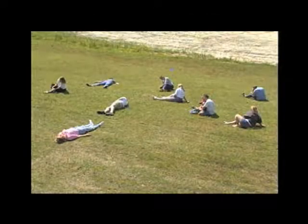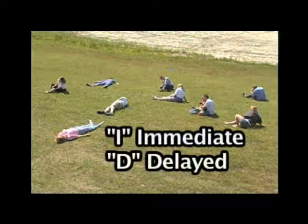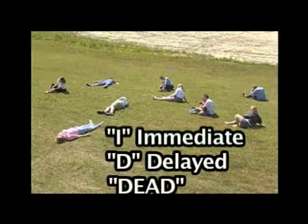Triage each victim. Tag everyone using I for immediate, D for delayed or dead. Treat immediates.